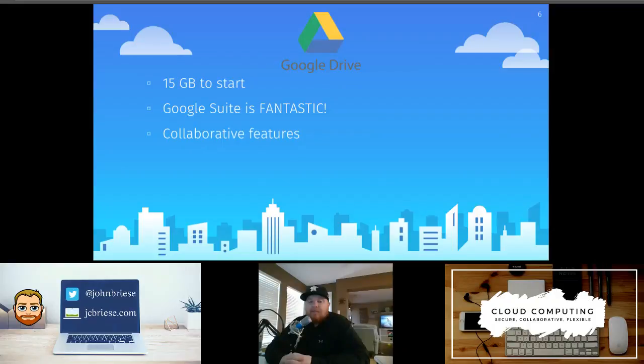And like I said, make sure you look at the sync. Backup and sync is a way that you can save your Google Drive automatically to your computer, and then everything that you save in that folder automatically backs up to Google Drive.